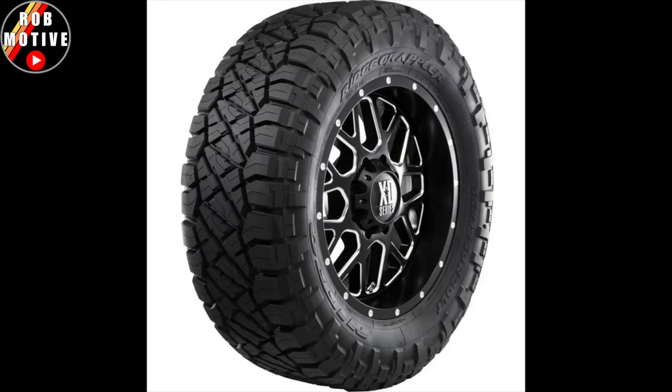Next up, I had some Nitto Ridge Grapplers. They were my first choice back in the day. Why? Because they were so well known. Other than the KO2s, which we'll get to in a minute, they're probably the number one or number two choice, I guess, for people who change out the tires on the Tacoma. Now, those I had an issue with.